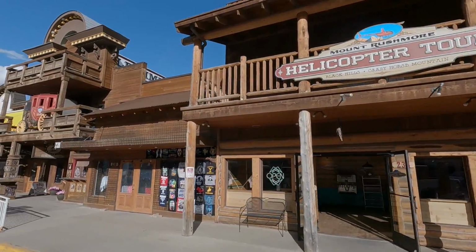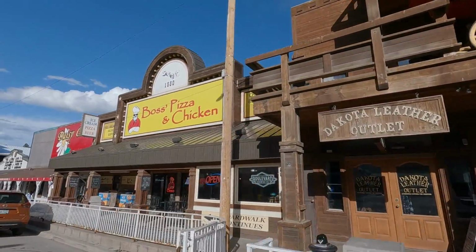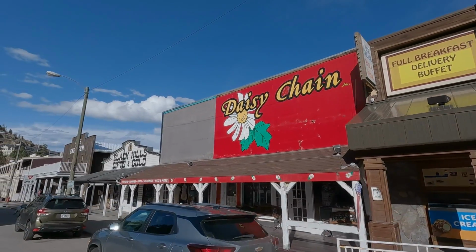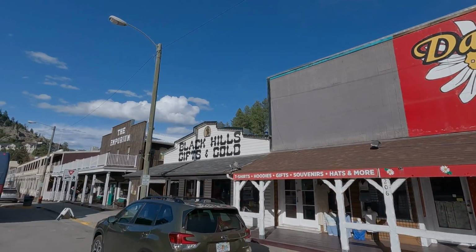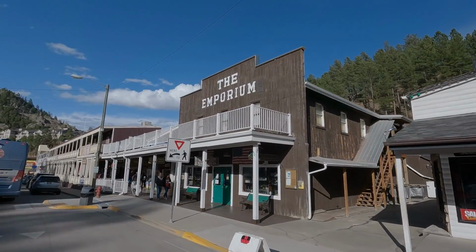What it reminded us of is Pigeon Forge in Tennessee. There are zip lines and all kinds of tourist attractions. There's a little mining tour you can do, there's mini golf. Whatever you could think of, they do.